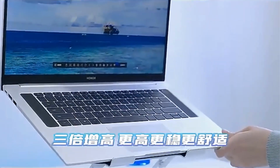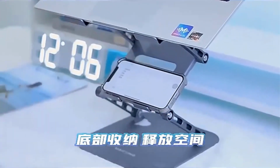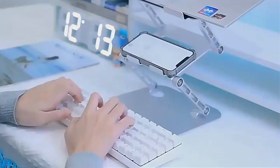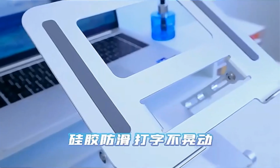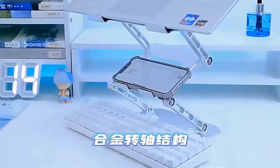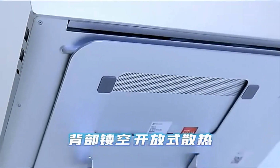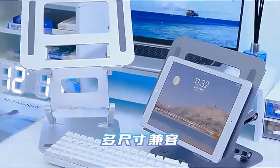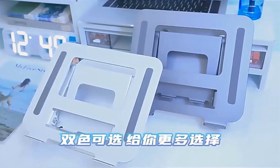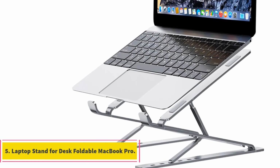What sets this stand apart is its foldable nature, making it incredibly portable and convenient for on-the-go professionals or anyone who values workspace flexibility. The anti-slip feature ensures that your laptop stays securely in place, and the stand also doubles as a bracket for phones and tablets. Whether you're working, streaming, or video conferencing, this foldable laptop holder stand provides a reliable and adaptable solution to meet your needs. Number 5. Laptop Stand for Desk Foldable MacBook Pro.